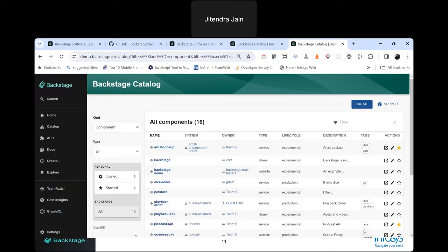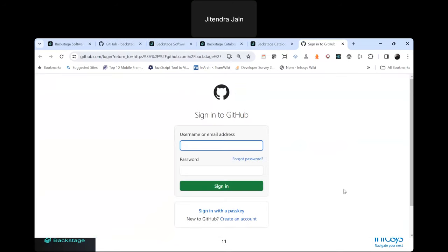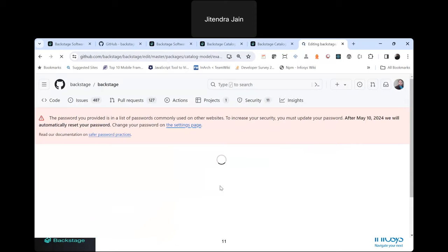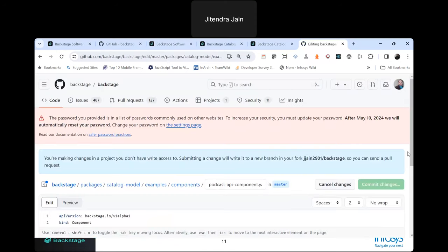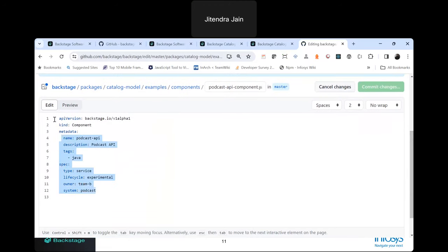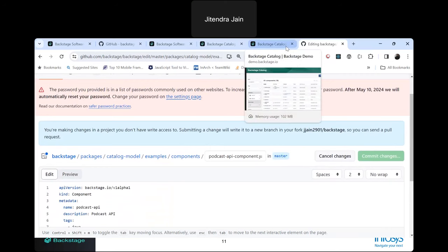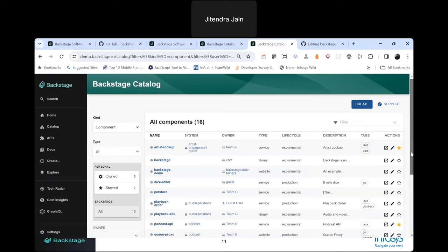Let's say I would like to make changes to this API, Podcast API. Okay. I can directly go to edit. It will take me to the Podcast API. If I have GitHub credentials available, I log in. You see, technically, it takes me to the API configuration. The idea is I can quickly make changes over here and submit them. If it is fine, the community can approve, and you can quickly see your changes over here. Okay. So this is in the real world, right?